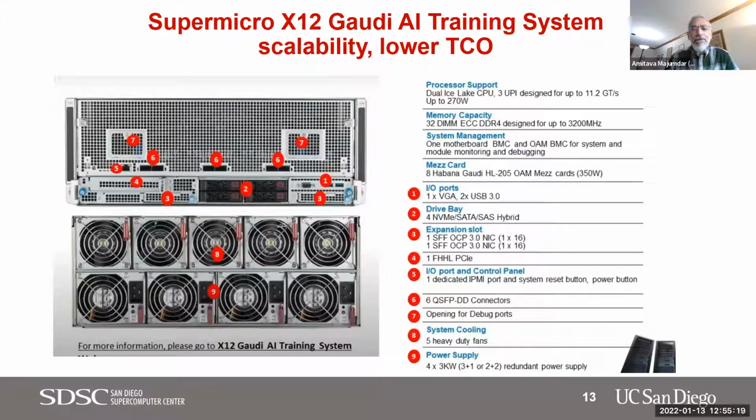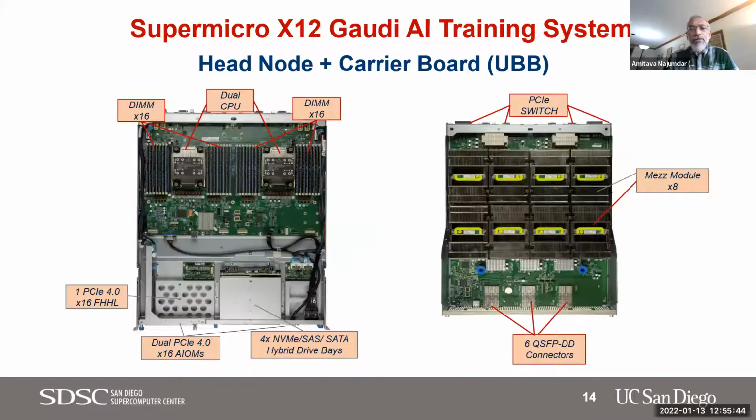So remember, each Gaudi node has 8 Gaudi AI HL205 processors, but then from node to node, we scale with 24 100 gigabit connections coming out from each Gaudi server or node to the Arista switch to scale to other Gaudi nodes for large scale data parallel modeling. Okay, so that's that. It's the same picture with a different view. Again, you can see these 6 QSFP-DD connectors coming out of each Gaudi node, and that will be part of my talk in a few more slides when we explain the architecture.